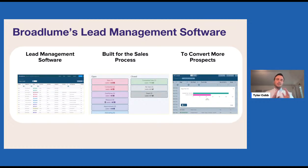And so this is going to help you define what your expected stages of the process are, to make sure that the customer experience is fluid and consistent. And then what is that next best task that allows you to do the work and get it done and move it to that next task, and ultimately to convert more prospects.